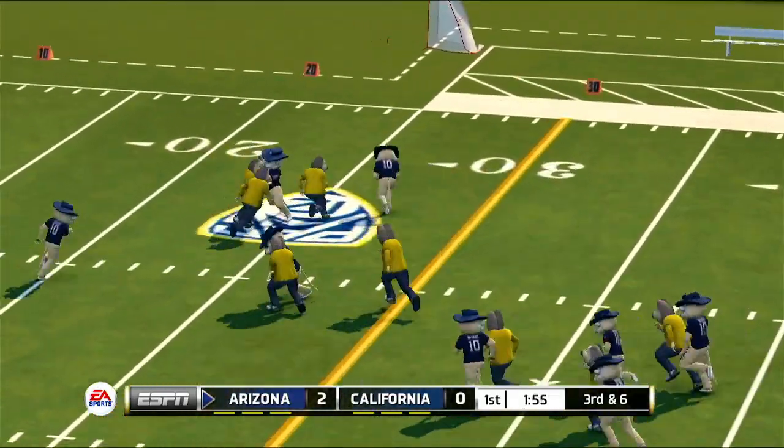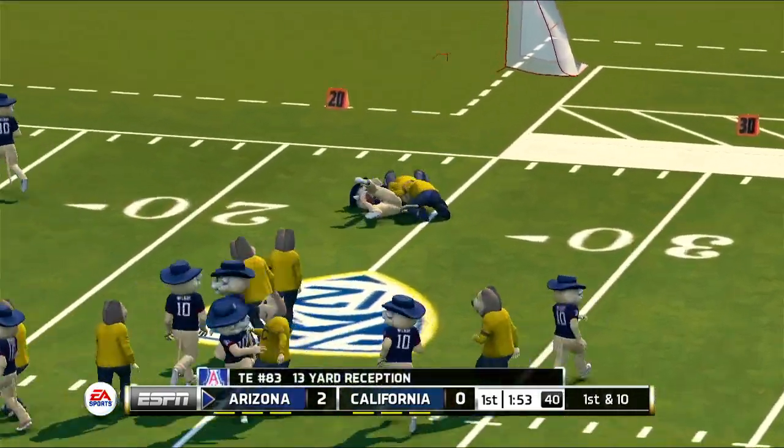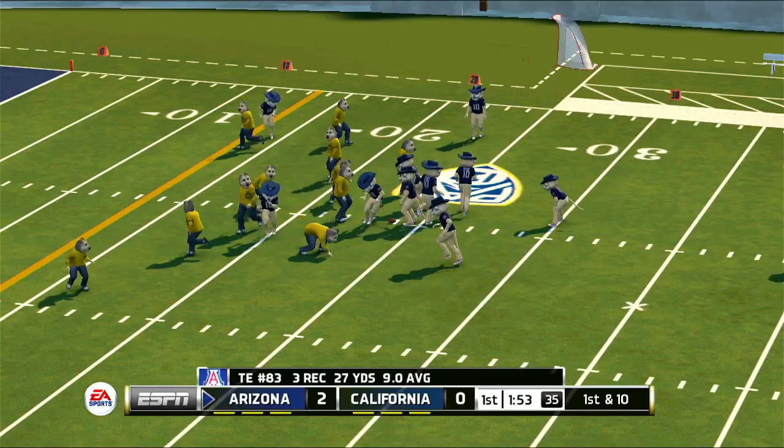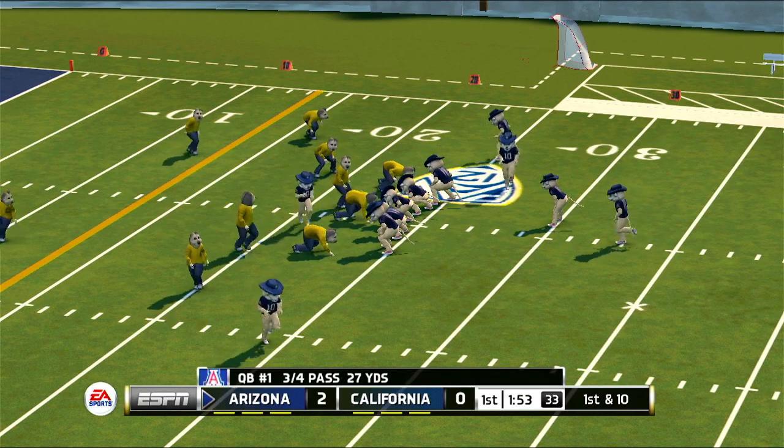There's some daylight. It's complete. And he's tackled right around the 24-yard line. Gain of 12 yards. That makes it first and 10. Arizona is up 2.